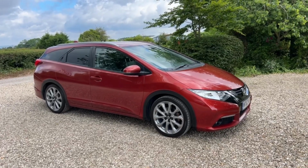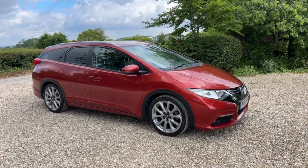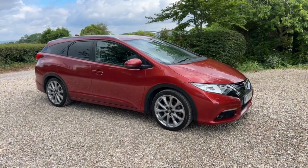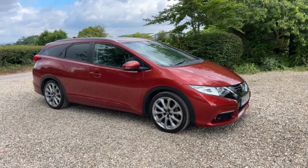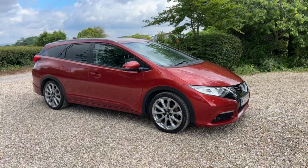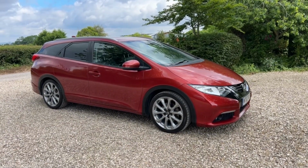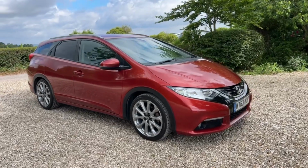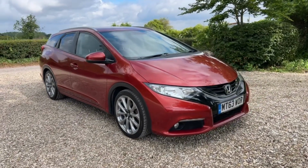Right then, this is a quick walk around video, and this is for a Honda Civic 1.8 SR Tourer. Car's covered 69,000 miles, finished in passion red, which looks absolutely stunning in the flesh, and also on these optional Honda alloys, which look really lovely on the car. The car's in really good condition for a car that's now coming up to 11 years old.